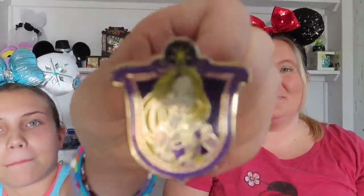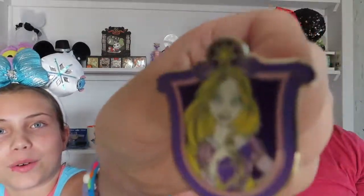Okay, so what do you got? We got the princess from Princess and the Frog, Tiana. Princess Tiana. It's really hard with that glare. I'll show you a closer up look of these when we're finished. Okay, and second one. Next is... Ooh, we got Rapunzel! That's really nice. That's like a purplish color. Oh, that's good. There we go.